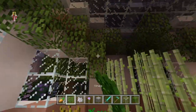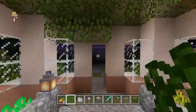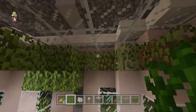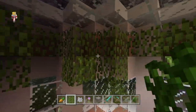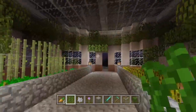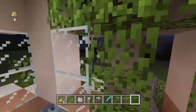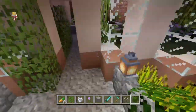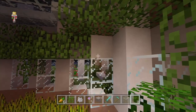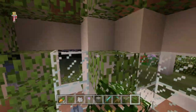I came up with this idea. But having this conservatory as a greenhouse, I think that's good. It just shows how environmentally friendly I am with my plants. And I care about this environment. And even on this flat world environment, I still really care about it. Also, maybe a little bit of leaves just on the ground here. Awesome. Beautiful.